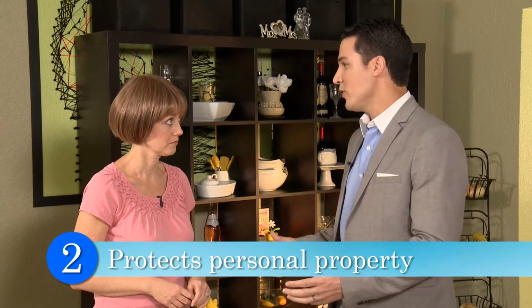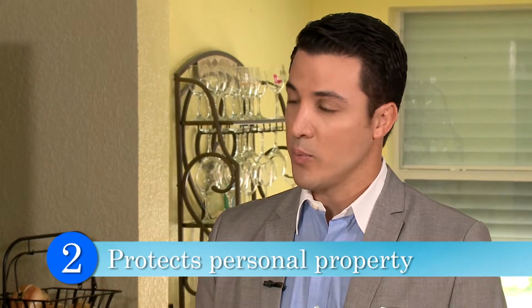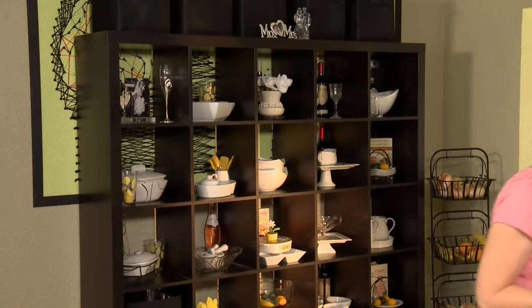All this beautiful furniture you see, clothing, electronics, and your appliances in the kitchen. It's protected in case of any theft or vandalism. The third would be family liability and guest medical protection. Okay. That is, if you are found liable for any injuries that occur in your home, you are protected in that sense as well. Okay, well, we covered a lot of ground. Thank you. I appreciate the review.